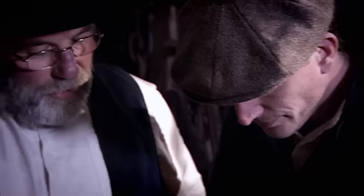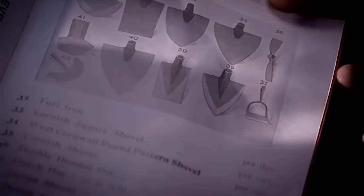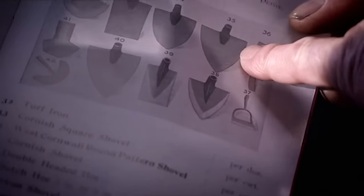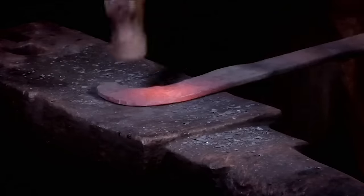Selection of shovels, different patterns. You'll notice there's a Cornish shovel and there's a Devon shovel. Slightly smaller. They're the bigger lads down in Cornwall. They can't agree on anything either side of the Tamar, so two different patterns.